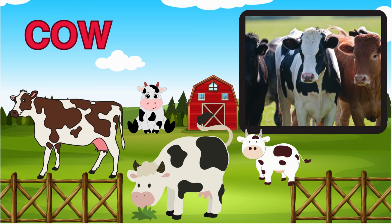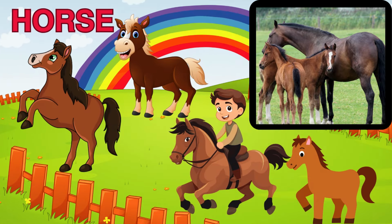And some are brown. Did you know that cows have four stomachs? It helps them to digest all that yummy grass that they eat. The cow says moo. Can you say moo with me? Say moo. Horse. Horses are magnificent creatures.